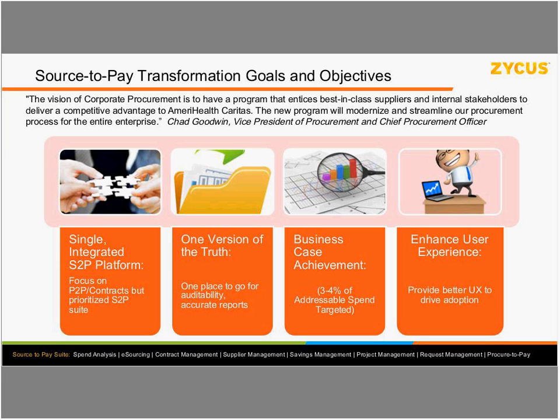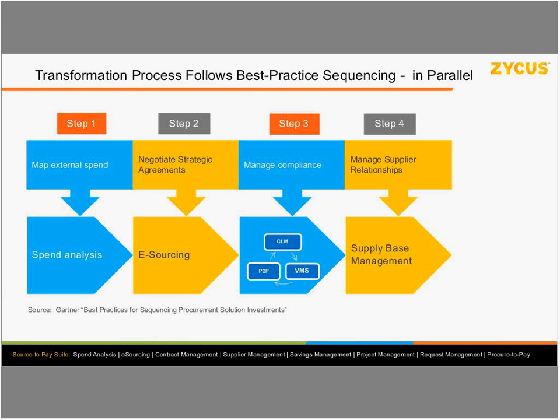They wanted, obviously, to achieve their business case objective, and it was just to bring 4% of addressable spend savings, and then they wanted to, of course, deliver an enhanced user experience such that adoption would be not only much easier, but of course it would be very, very well received throughout the organization.